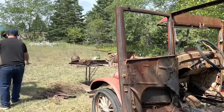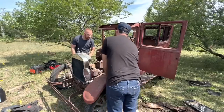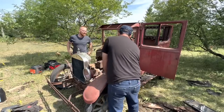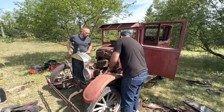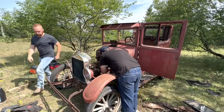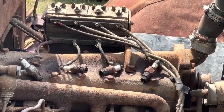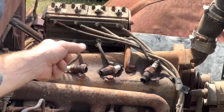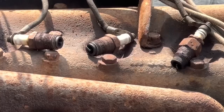I don't think we have power to it right now. Oh, what if we just hook that to the top of that red one? I think we should bring it just to the battery. Oh yeah, so right there, that would work. Okay, it's on there. Hey, yes. Fire? So the second one from the back, the middle one, is firing. Let me do it one more time. Let me check this other one.